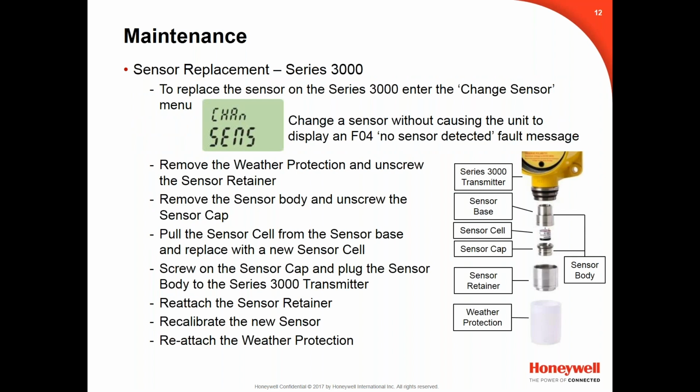So in order to do that, on the Series 3000, which is our low-end 2-wire transmitter that we use for toxic gases, I kind of have a display here that shows you the critical elements. We show the actual transmitter, the sensor base, the cell, and the cap. So the base, the cell, and the cap all make up what's called the sensor body. And you can get to the sensor body by removing the weather protection and then unscrewing the sensor retainer, and you'll be able to pull that whole sensor body out.